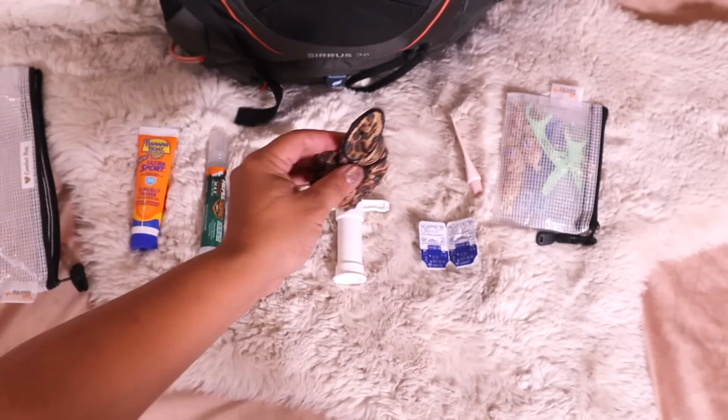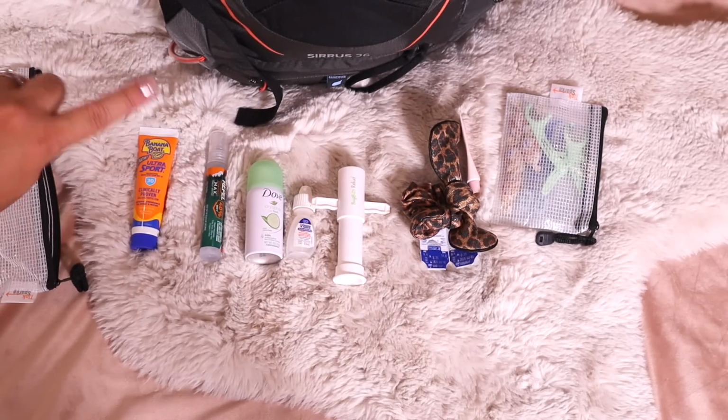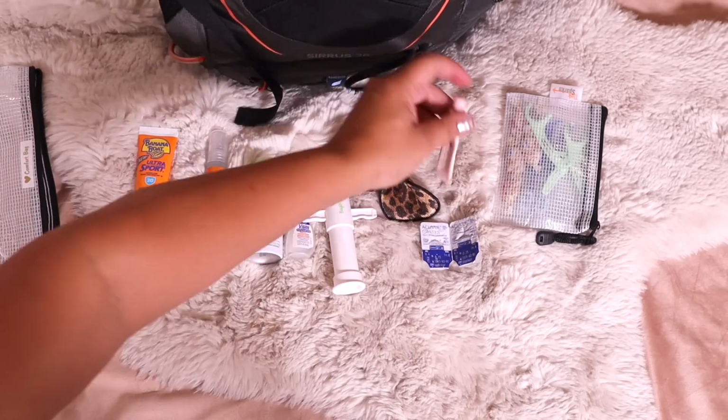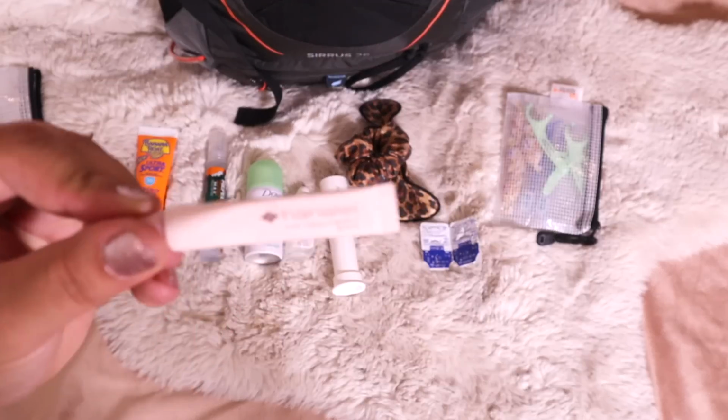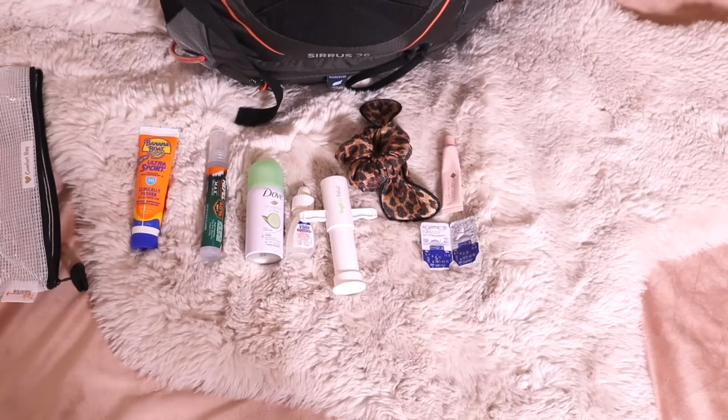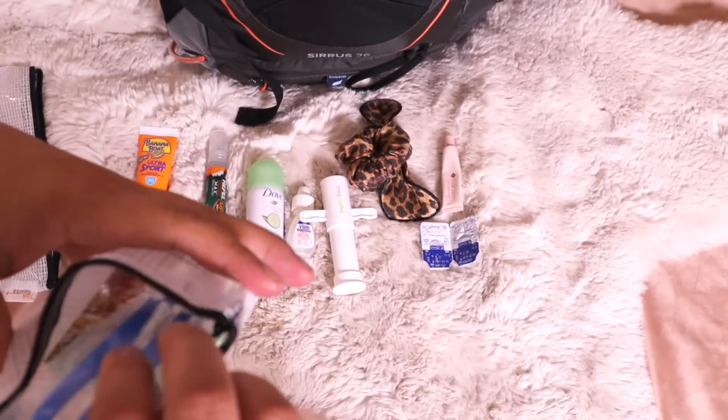And then I just have a hair tie. I also have a couple hair ties that I want accessible in my little pouch thing. I don't really need this big crazy one. I just kind of threw it in there. And then I have my Hanalei lip product. You guys, if you don't use this, get on it. It's so good.